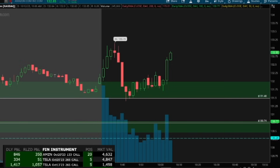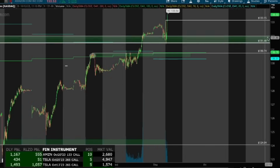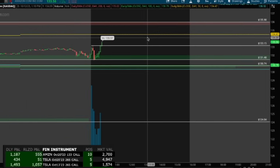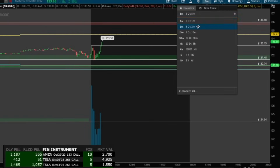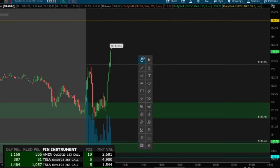All right, I'm taking profits on Amazon here. Taking some off. Amazon looks pretty good. Target on Amazon is probably the 50 SMA above here, guys. It's pretty close. It's up to this 134.50 level. But we might be able to get gap fill here. I mean, it looks pretty good to be in Amazon right now, too.